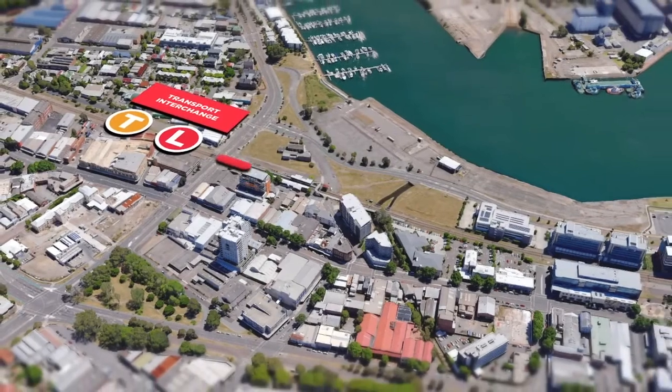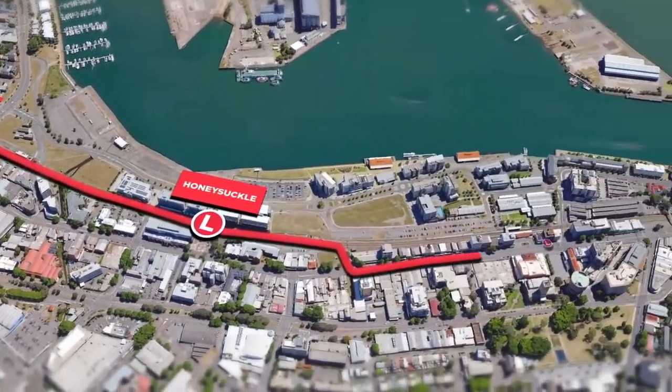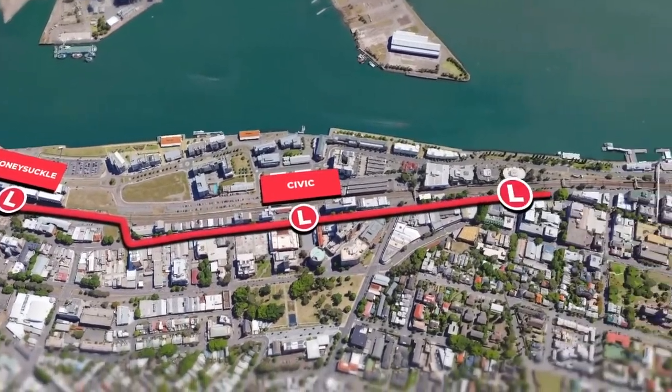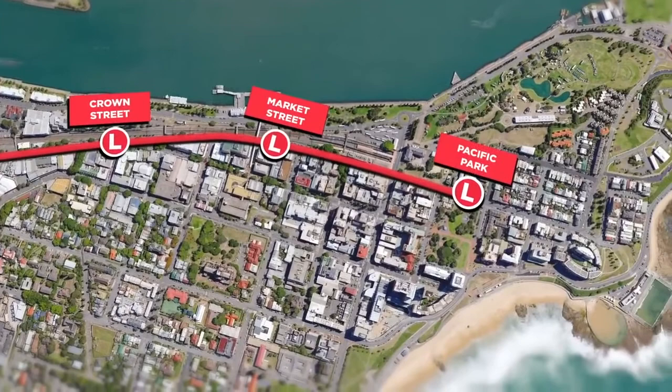The Newcastle Light Rail project is part of the New South Wales government's $650 million investment to revitalise the Newcastle city centre, and is projected to be complete by early 2019.